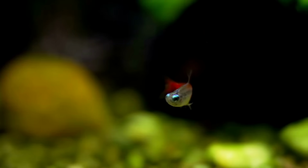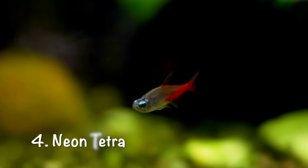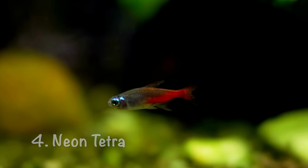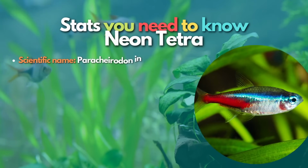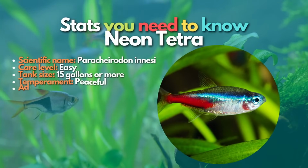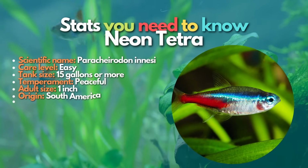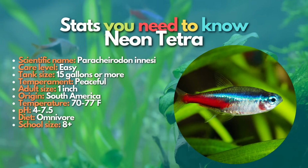After the Harlequin Rasbora, now let's move on to our next schooling fish, which is the Neon Tetra, one of the famous fish in the aquarium hobby. The Neon Tetra hardly needs any introduction. It is no surprise that they are one of the most popular schooling fish in the aquarium hobby. Neon tetras look almost too colorful to be accurate, and they are super peaceful and easy to care for.